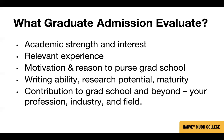They will also evaluate your writing, scientific writing, your research potential, and your maturity. More than that, they also want to know how you will contribute to the grad school, that particular program, your profession, your industry, or the field. Definitely spend some time to share with them your academic goals, while you're in the grad program and beyond. If you want to pursue an academic position after the PhD program, mention that. If you're thinking of joining the industry after that, you can also mention that. So be true, be authentic, and be persuasive.